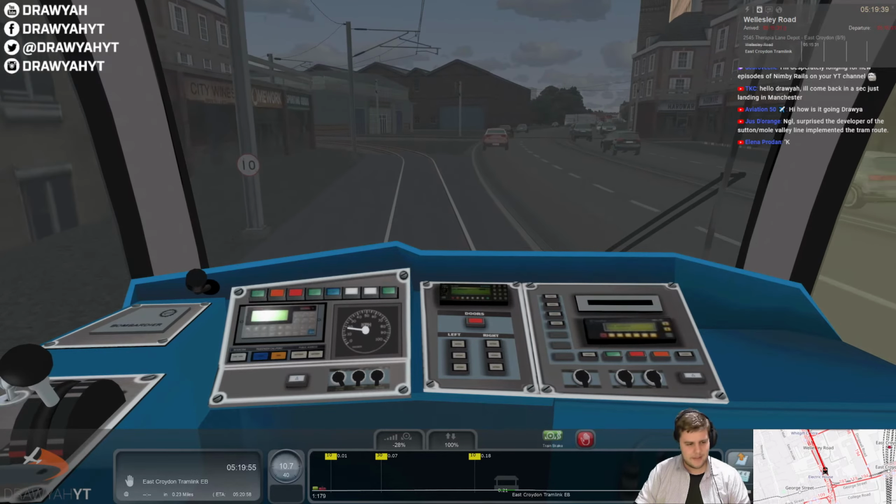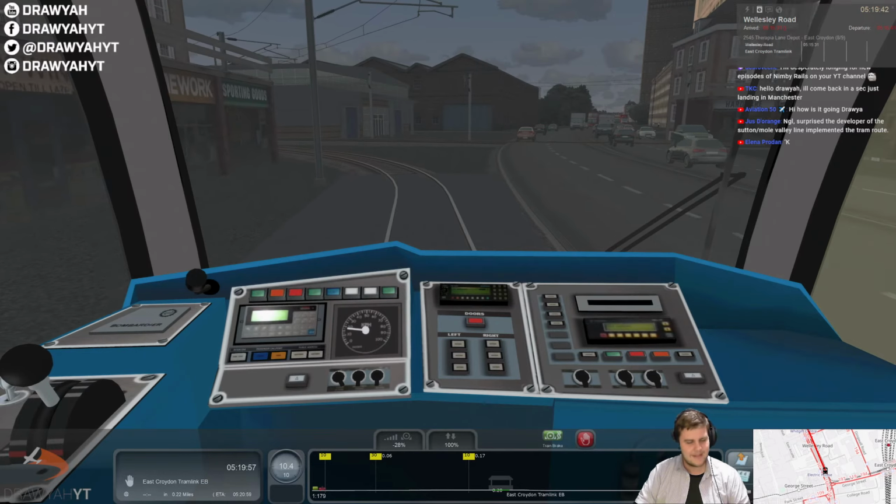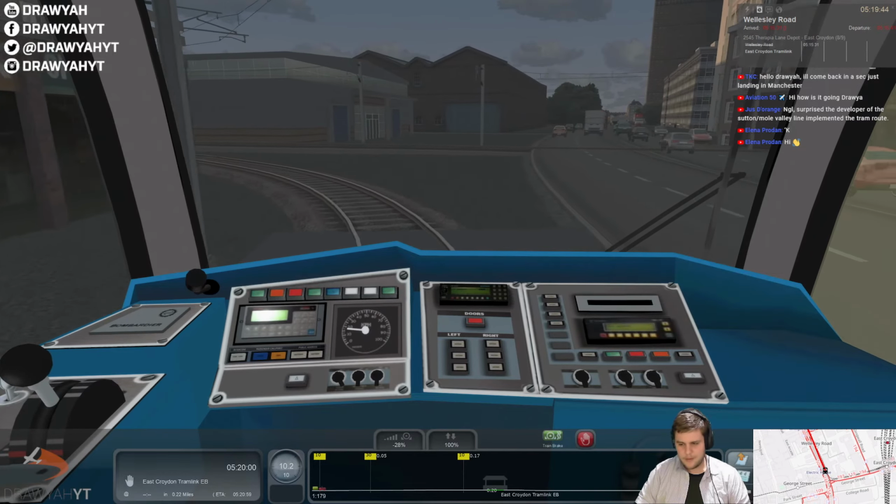Yes, there's Lotus Simulator. Still not happy about how that one released. There's also OMSI, which has a few tram routes for it as well.